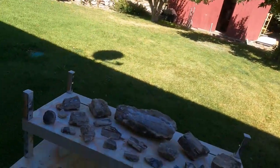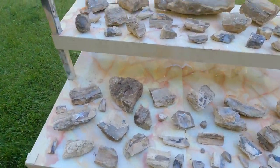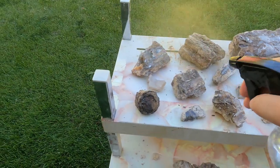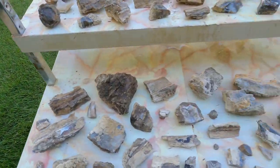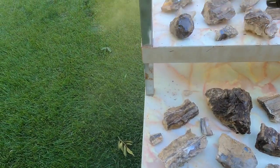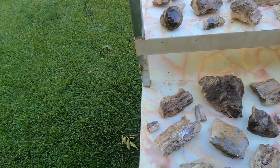All right. Okay, I am back home from going rock hounding with Utah Rocks out to the Blue Forest Formation in Wyoming. It was a heck of a lot of fun. And I got everything cleaned off, so let's go ahead and take a gander at all this stuff. I was gonna spray it off to make it a little easier. Here we go. Look at all of this.